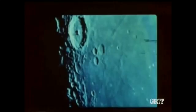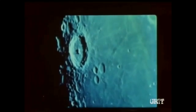We've had astronauts training here for some time. These are the lava beds of the Deschutes National Forest, the terrain chosen as most like the surface of the moon. This is our objective, the moon itself. These pictures were sent back by Lunar Orbiter, actual photographs of the moon's surface.